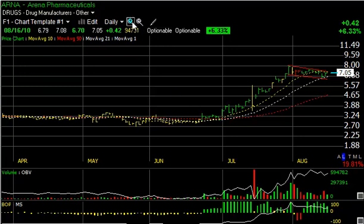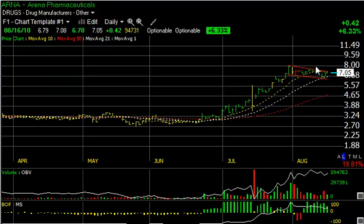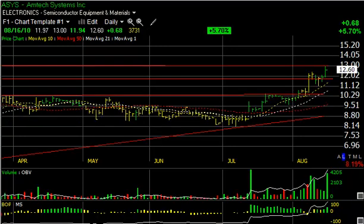A move out across the declining tops line and out of this pattern would augur well for further upside, and particularly a move that crosses over the 7.50 area. Minor resistance at 8, but beyond that, the stock looks like it could spike up towards that 9.5 to 10 range, maybe higher. But that's our trading target short term going forward.